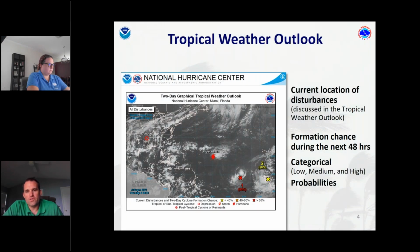Let's start first with the tropical weather outlook. It's a product many of you may be familiar with. Many years ago, it was just a text product. It only really covered the next day or two and talked about the development of disturbances in a very qualitative way, using phrases like a tropical depression could form or some slow development is expected. Now we've transitioned to a graphical product, and we actually have probabilities of formation.